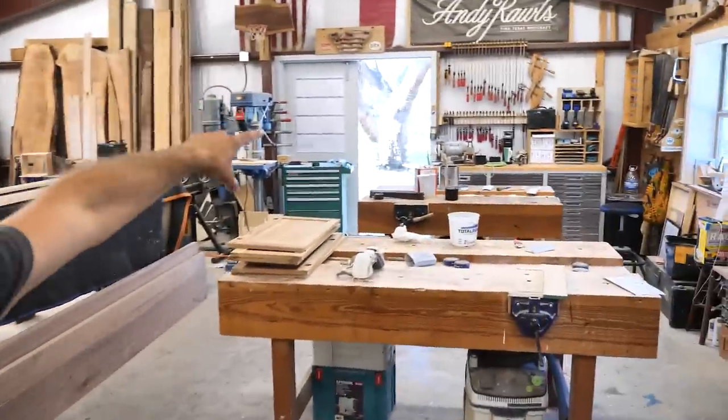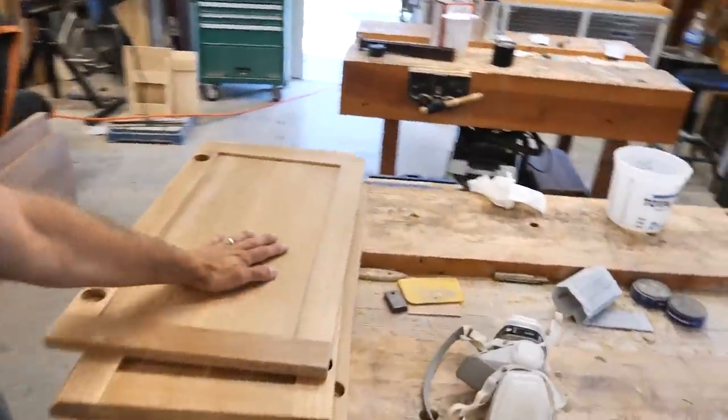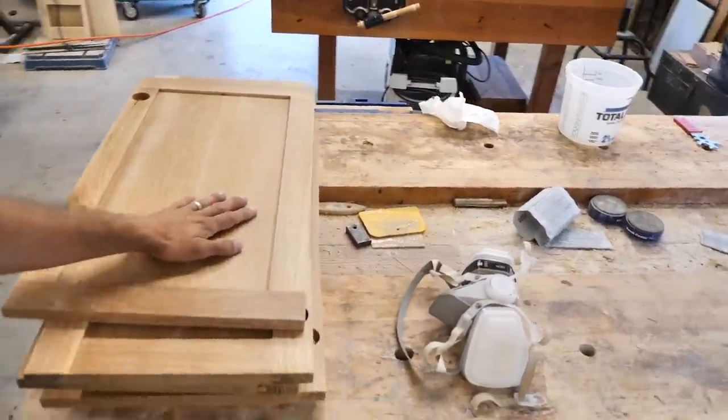Right now, he's out there. This is our current spray booth, and he's out there shooting some lacquer on some ripped white oak. So we did a cabinet job. This is a bathroom vanity, and we're on the final stretch with that.